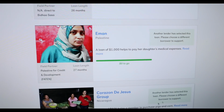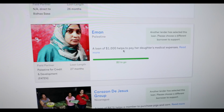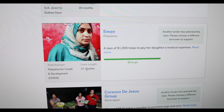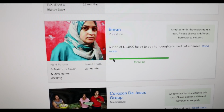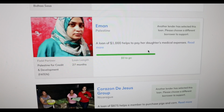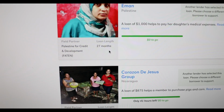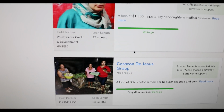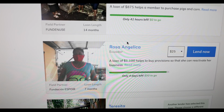So here you go. Aman needs $1,000 to help her pay her daughter's medical expenses. She gives us 27 months. So, this loan's been fulfilled. Nice, good. So not all of them are entrepreneurs. Some of them are people asking for loans that have a reputable background, and she's asked for over 2 years here. Sometimes we're just trying to help people out too. But these loans almost always get paid back by people.